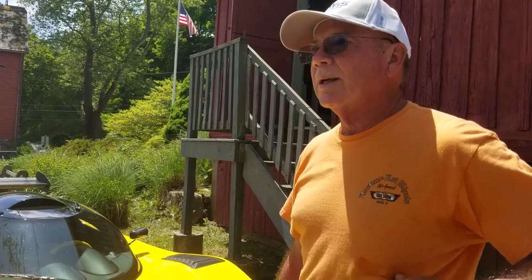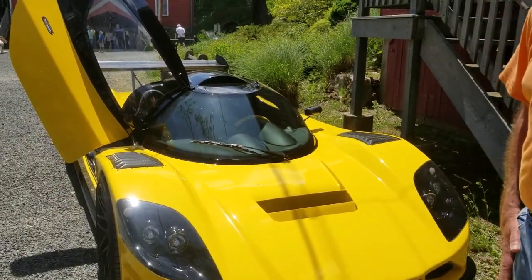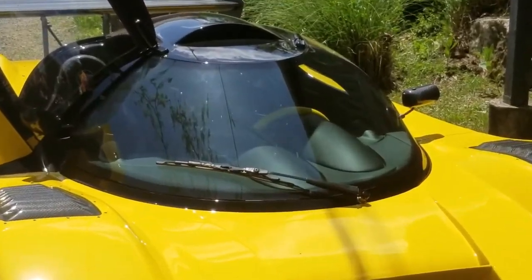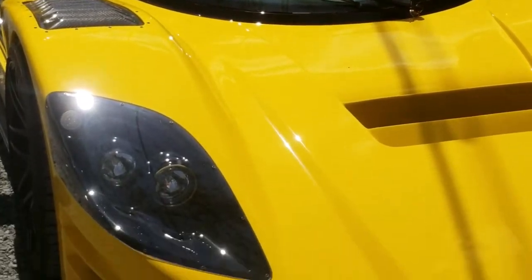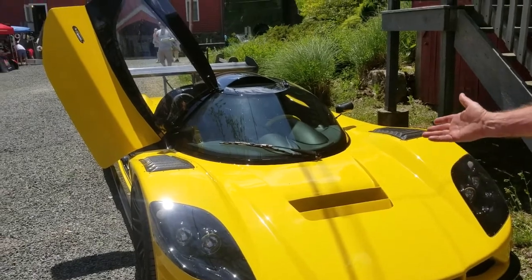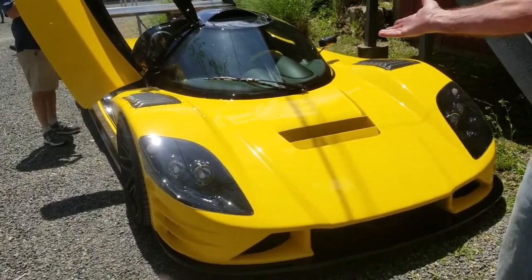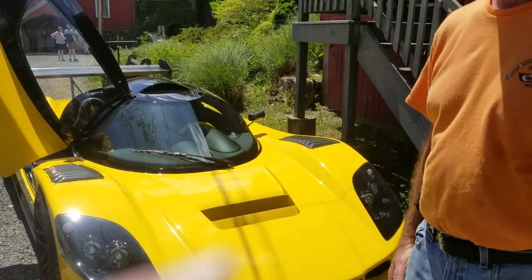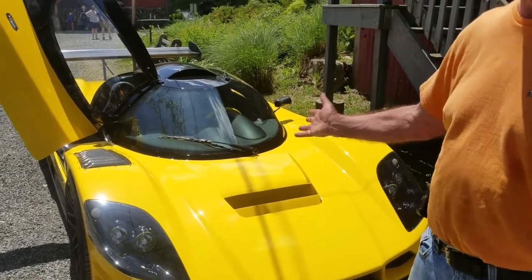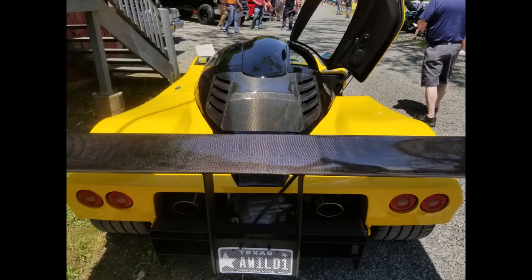This is a Super Light SLC. So SLC being what? Something you designed or something? This is the model of the Super Light cars. So they're built in Michigan, and this is something that the owner of the company, Fran, owns a company called RCR, and so he builds multiple cars, and this is his own design car that he's designed and developed.